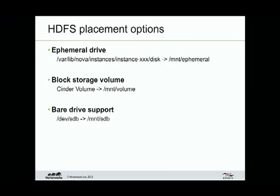Another configuration option that Savannah provides is HDFS placement. We'll come out with two options. One is the ephemeral drive. Essentially, it's just the local disk which comes with the virtual machines, and also block storage implementation via Cinder volumes. The one we are going to support in the future, along the lines with the Havana release of OpenStack, is mounting the spindle from the hardware to the guest operating system and providing it as an HDFS location for Hadoop.